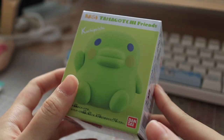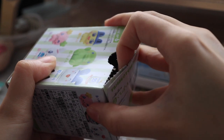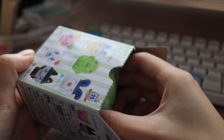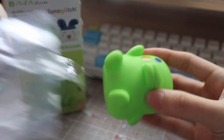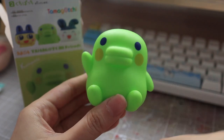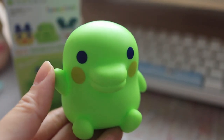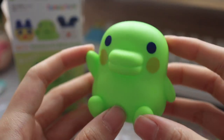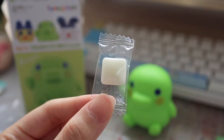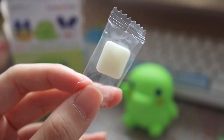I'm just gonna open it. I'm too tempted. I need to see what it's like. Oh, this is the smoothest thing I've ever touched in my life. It's so cute. It's hollow on the inside and so plump and just so cute. Also, how sus does this lolly look? There's nothing on the packaging. It's just a white cube. Probably won't eat this. It doesn't look that good.